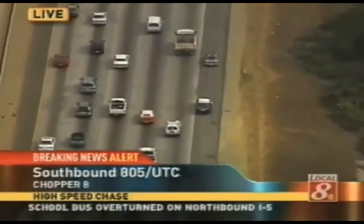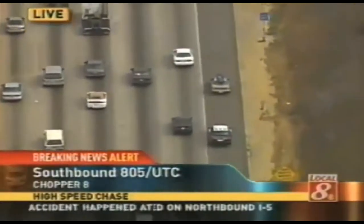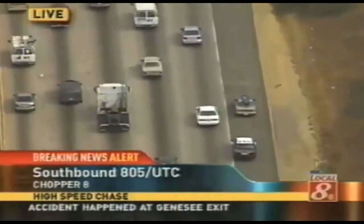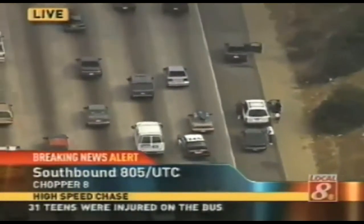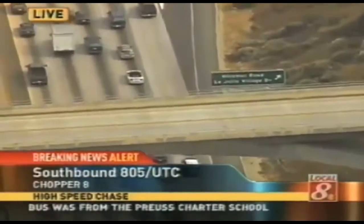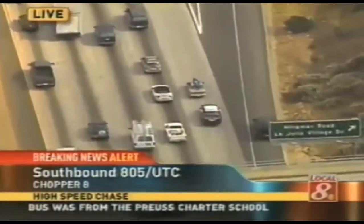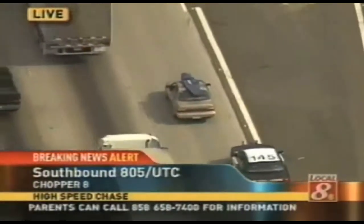10-4, still southbound. Should be with the 1020 now. The vehicle's using the right shoulder, coming up on a disabled vehicle just north of La Jolla Village. 10-4, just north of La Jolla Village. After 3, did they take 5 or 805? We never saw them. Southbound 805, La Jolla Village Drive.